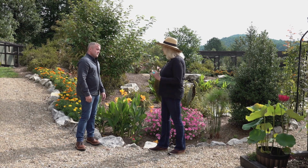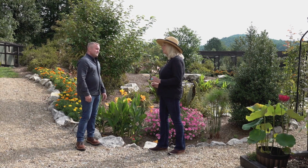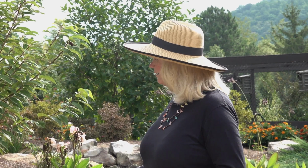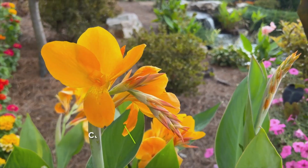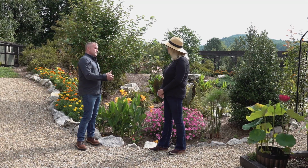And I was warned early on, keep it short. So they said, you know, the world is a changing. You need your breeding program to have smaller and smaller plants. So this is a mid-height canna. This is Canna Marmalade Skies. And it's going to max out at about 4 feet. We see the world of breeding going in that direction. It has been for some time.